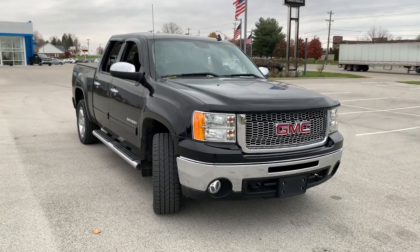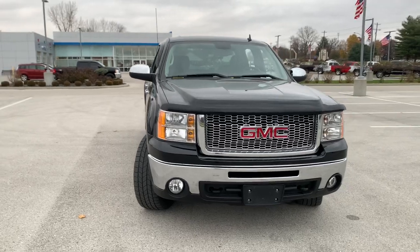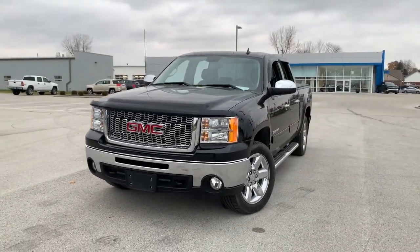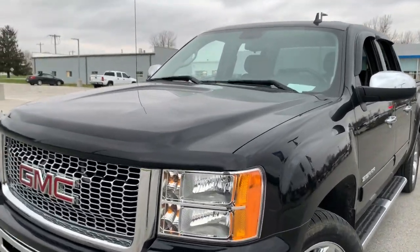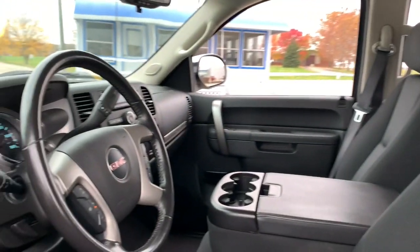Here is a wonderful 2013 GMC Sierra. This vehicle is an outstanding buy with fewer than 60,000 miles on the odometer. Take every journey in stride in this capable, well-equipped Sierra. Whether you're towing, hauling, or managing the everyday demands of your busy life, you can count on this brawny, full-size pickup to get the job done right.